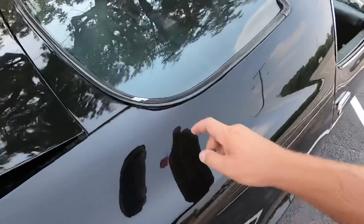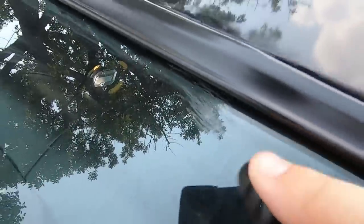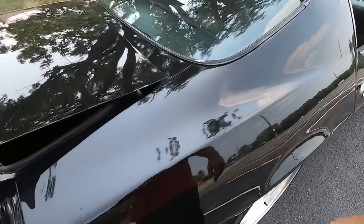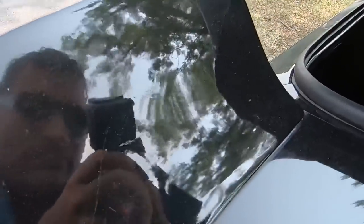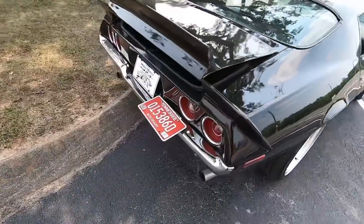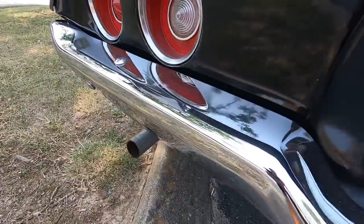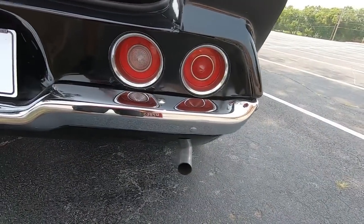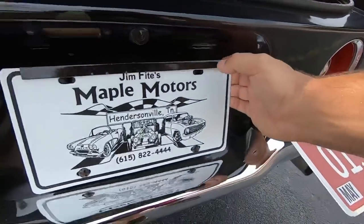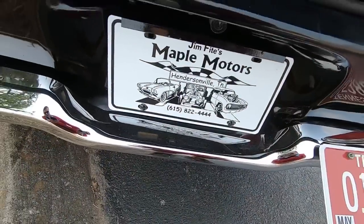Back window's looking good. Your trim needs to be touched up, kind of coming undone there too. Back window's got some scratches right here. Your wing has got some little blotches in it. Coming around the back, back bumper definitely is fairly new. It's looking good. Little blotches there too. Looks like you got a wire going to the tag. It's probably a light.